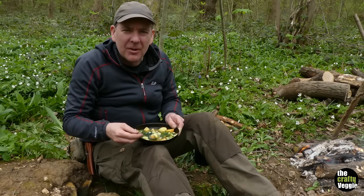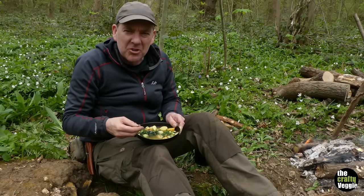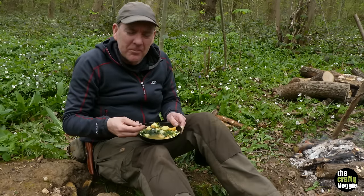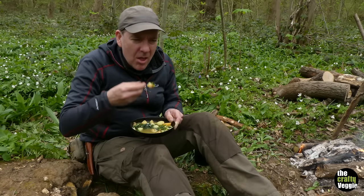And you could put meat in if you want. I was going to put some vegetarian sausages in, but I just didn't want to take away the flavour of the spring plants.